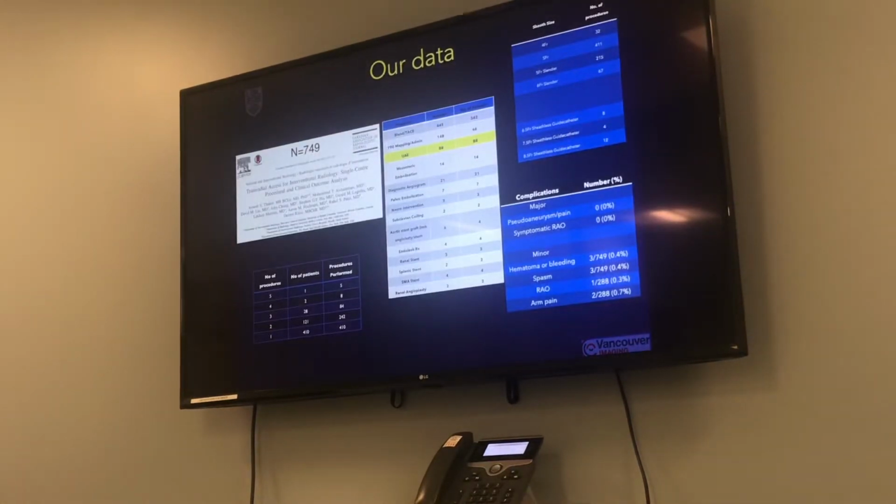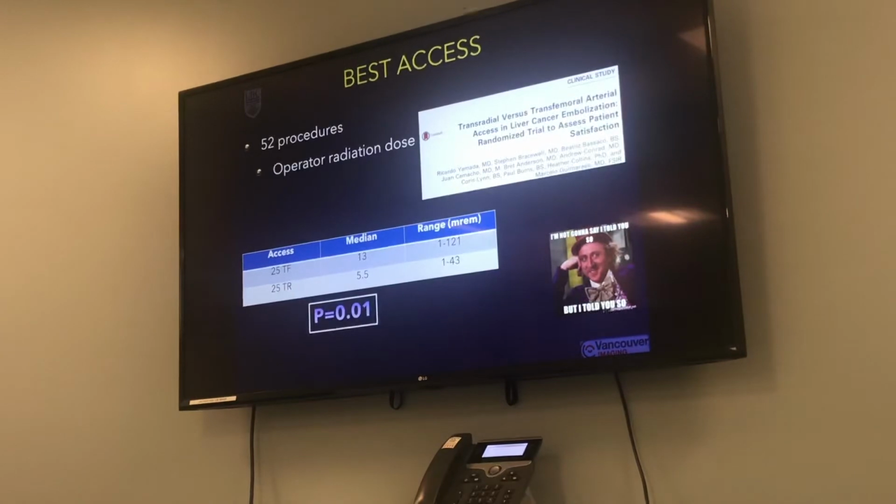This is our paper that we published a long time ago now. It's 2017, looking at our initial experience with about 750 patients, of which almost 90 were fibroid patients. Essentially, what we showed is our complications are extremely low, patients prefer the procedure, and they ambulate almost immediately after the procedure for many. Then this is a study looking at liver intervention where patients were randomized into getting a femoral procedure, then the next liver intervention they got a radial procedure, and then the third one they could choose. And all of them chose radial.